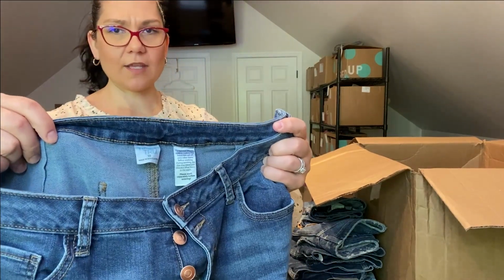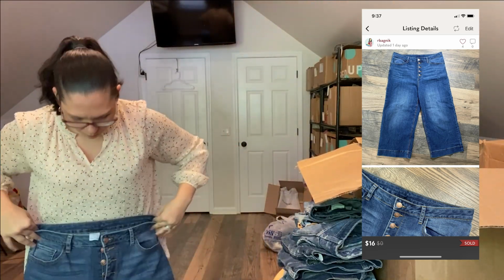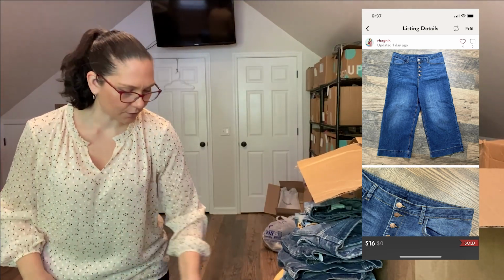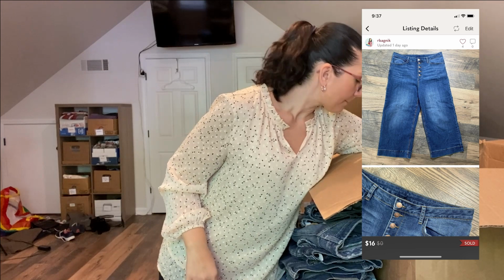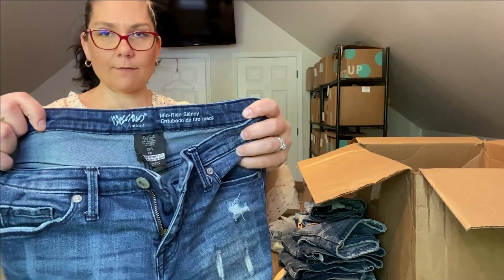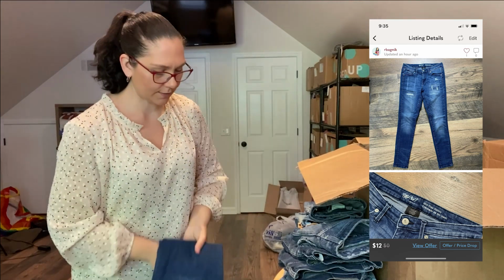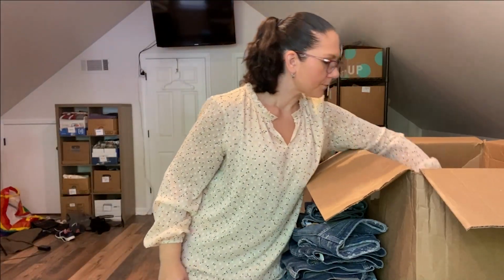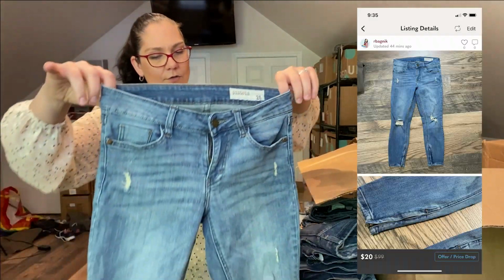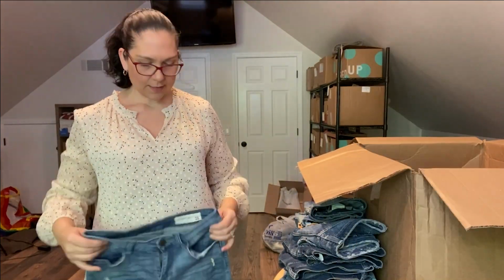These are Time and True, which I think is Walmart. They're a high-rise buttonfly crop. I mean, they're Walmart, but I guess the style is good. And they're a size 16, so. Massimo, Target, mid-rise skinny. These really should be going straight to ThredUp, but I will try to list them. Pistola. This is another brand I often overlook. I don't think I've ever picked it up. Size 26.